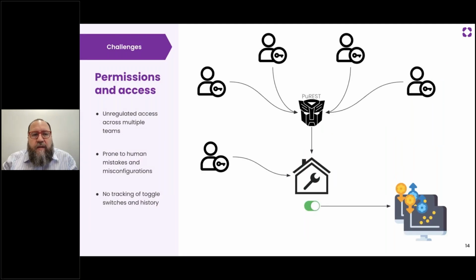So some of the challenges uniquely: unregulated access across multiple teams. Anybody could move in and create toggles, but worse yet, anybody could flip the state of a toggle. And so we didn't have naming standards, so we had a lot of confusion about, is this my toggle or somebody else's toggle? And sometimes people would flip it just to see, and the consequences were not always ideal.